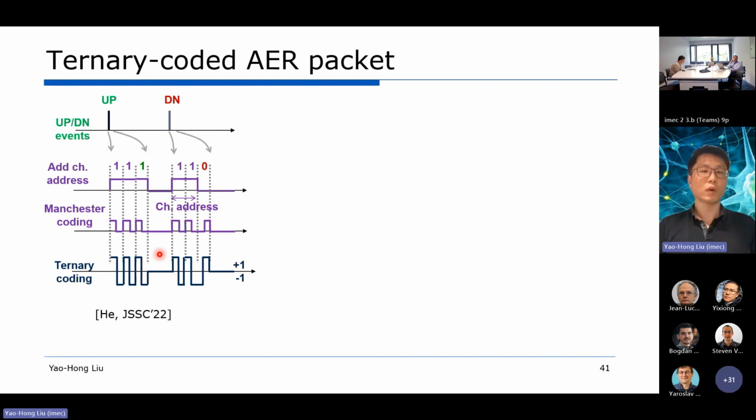You make sure that if there's a long 1 or long 0, you always have some transition in between. This helps avoid the issues when there's a long 0 or long 1 and you don't know how to synchronize. Also, we do ternary coding. Ternary coding means that on top of 1 and -1, you have an extra 0 state. That indicates silence, when you don't need to spend energy on transmission. So this is also very important to save power consumption for this kind of event-based system.